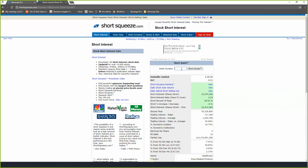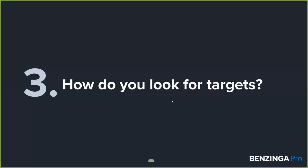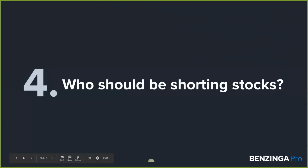All right, let's go back to the PowerPoint presentation real quick. So number 4, who should be shorting stocks? If you are just getting into trading, you're going to want to utilize shorting. You want to be able to play both sides of price action. You don't want to just go long. You also want to play the downside. It's creating the entire other half of your strategy, potentially.